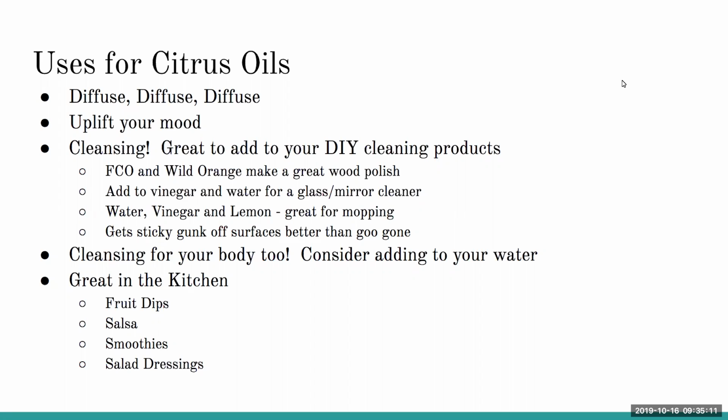It's also just so great at helping cleanse. So cleansing the air, cleansing surfaces. And I love to use citrus when I'm cleaning. I love to clean. So some fractionated coconut oil and wild orange make a really great wood polish, or even lemon oil. I make a glass cleaner with just some water and vinegar and lemon oil. As far as mopping hardwood floors, just again, water, vinegar, and lemon is great for that.